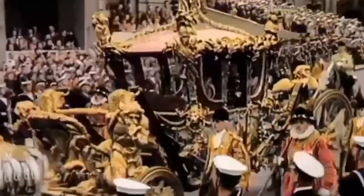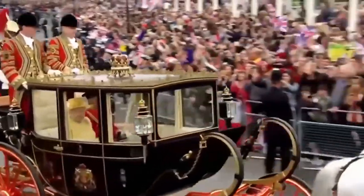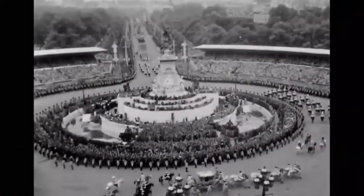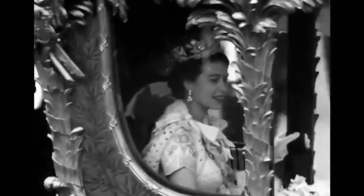The royals have to use these carriages because it's tradition. It's what we all remember. It's what we see in the history books. It's what we envision. They form part of that pomp and ceremony and circumstance that we associate with monarchy and that the public enjoy. I never want the royal carriages to go away.